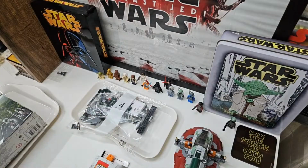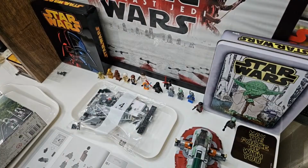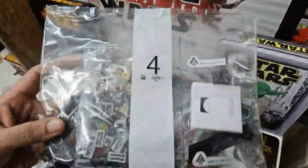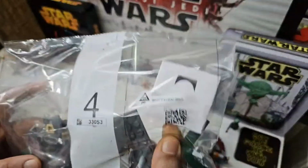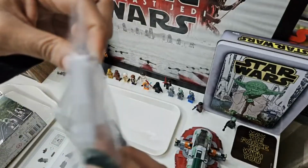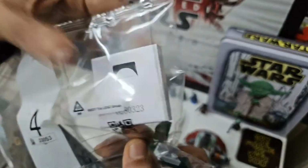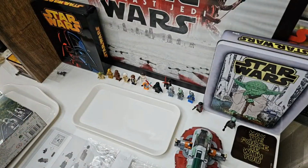Okay, then we shall proceed with the build itself. Unwrapping bag number 4. As you can see, here is bag number 4. This is a cape. The cape is always protected with such a smaller boxed case. I don't understand why they get shipped.